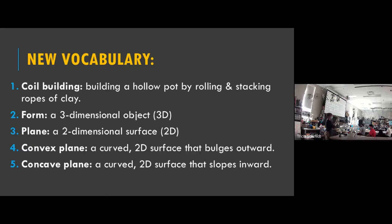It slopes inward, so on a vase, it brings the stems of the flowers all together so that they form a nice little bouquet up at the top. So on this pot right here, there's convex and concave, and convex again up here at the top. So it makes a more complicated and more interesting form. And so that's what you're really going to be proving to me that you can do in this project. You're going to be stacking these coils of clay to create a form that has convex and concave planes, that bulges out and slopes in some way.